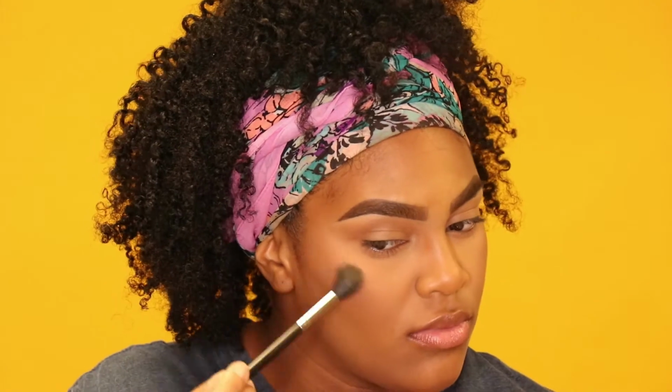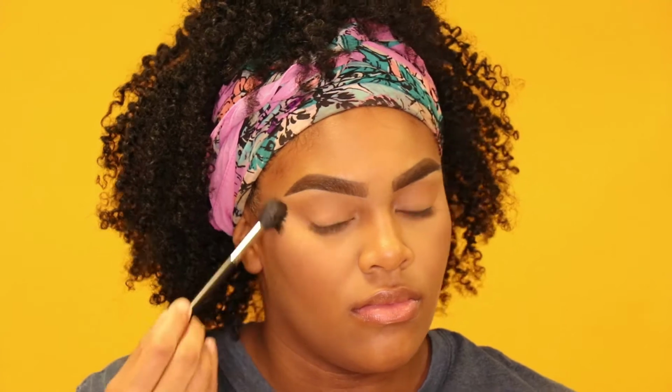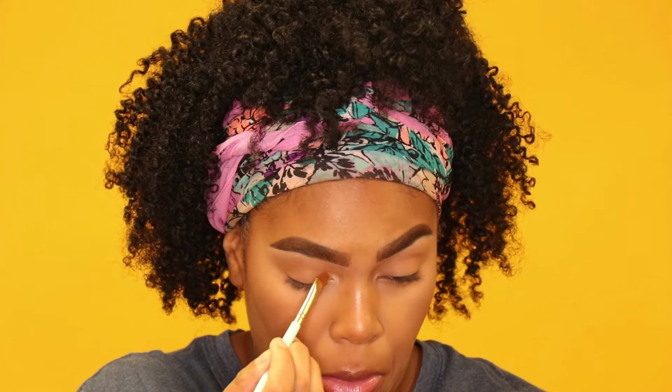Now I'm using the Anastasia Beverly Hills times Amrezy highlighter. I love this highlighter. So here I'm just placing it on the high points of my cheeks, the tip and the bridge of my nose, and then I'm going to place it on my chin, as well as the inner corner of my eye and my brow bone.